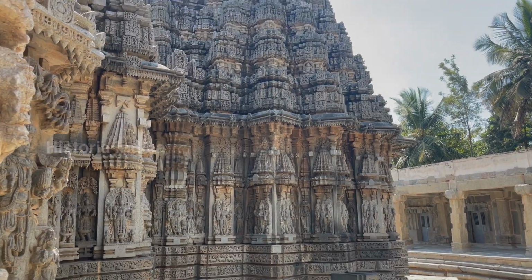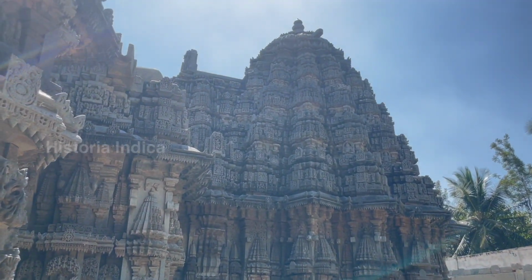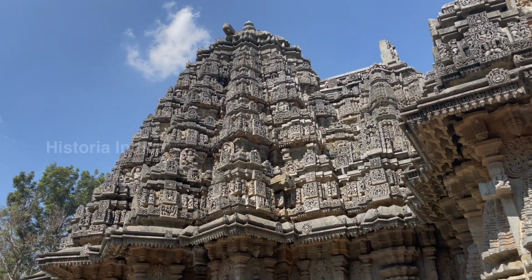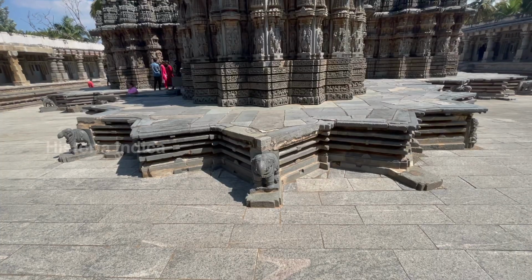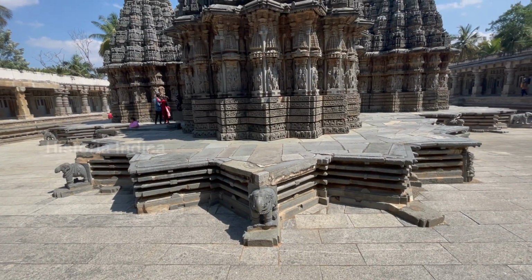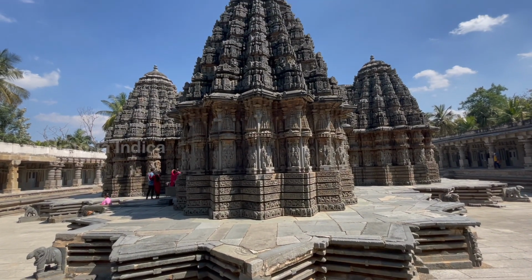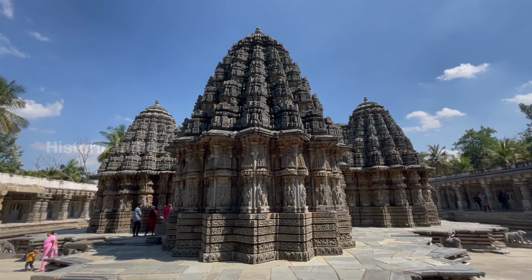The three towers above the shrines have similar heights, suggesting that all the three deities are of equal importance. They are North Indian style towers shaped like 16 pointed stars. They are topped by a stone kalasa and an amalaka, a cap shaped like an inverted blooming lotus.